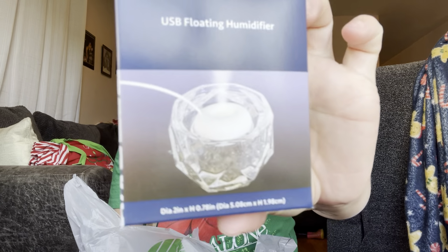I wanted, like I said, to grab more, but I'm like, it ain't that serious. And then I found this USB floating humidifier. They had it in different colors. I don't know if I took a picture of it. If I did, I'll post it. But I want to say they had it in black, white, blue, and red. And this is how it looks.